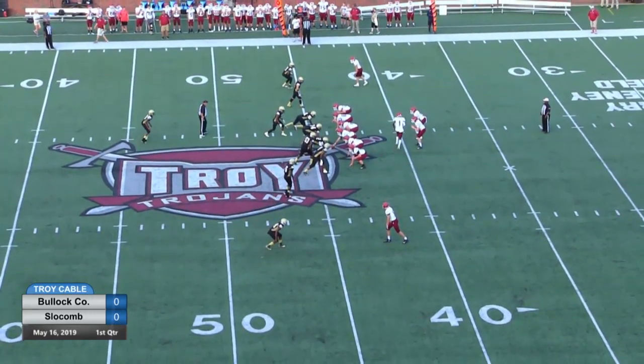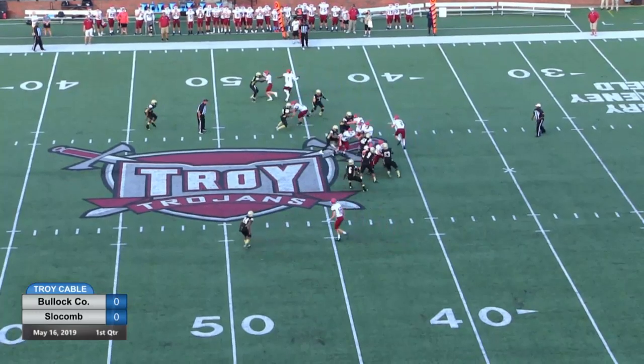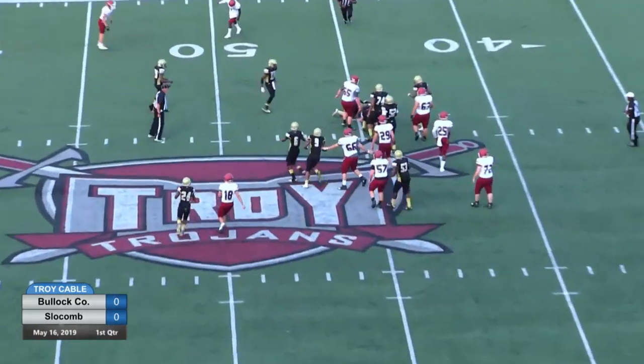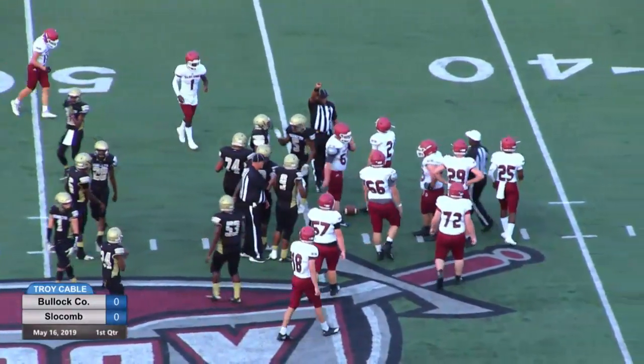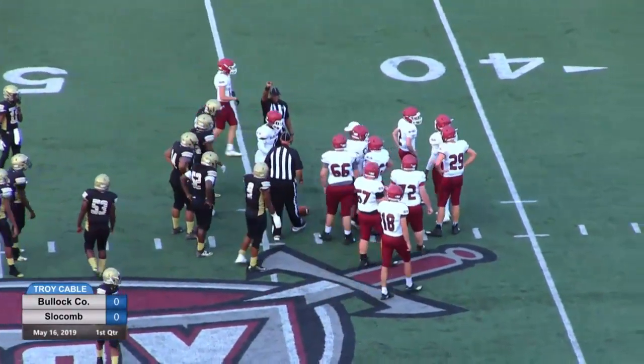Something, yeah. I know. Power play. Bullock County just really moved the offensive line back into the backfield that time. And the Hornets were able to sting the Red Tops on that play.